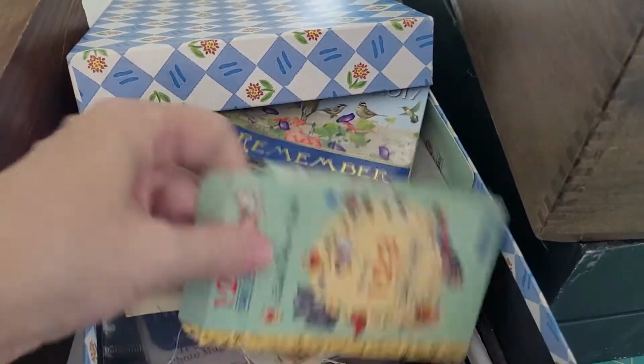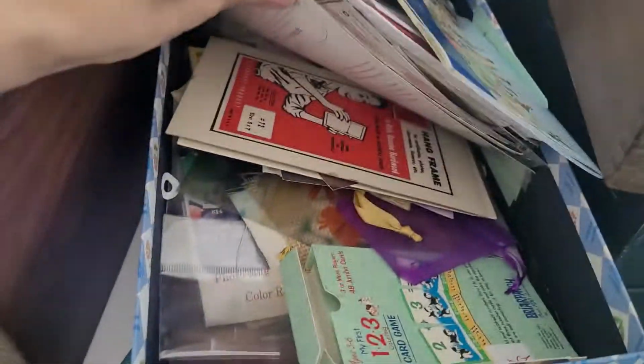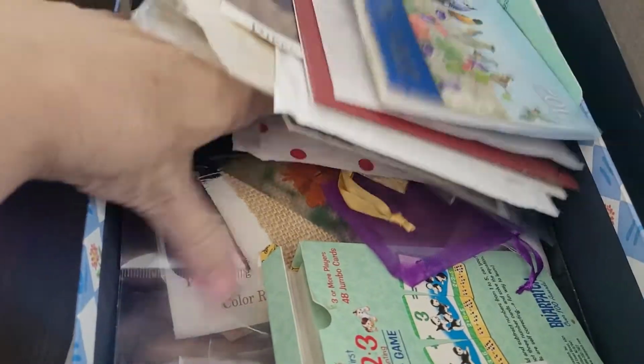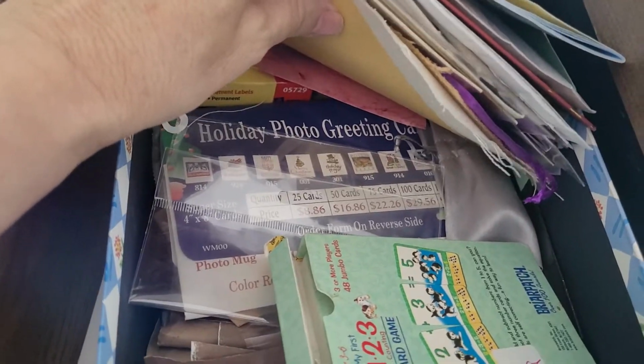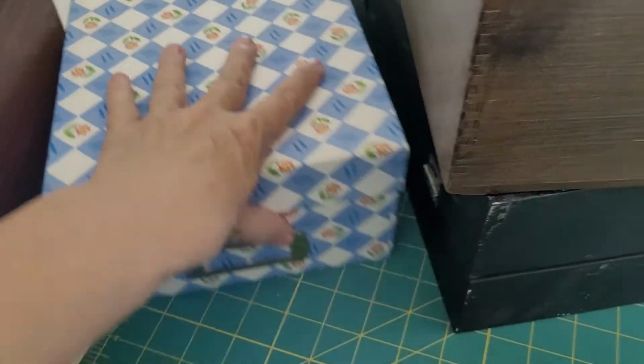I have some cards, pictures, old postcards. So I just pull this out when I'm making things, and then I've got lots and lots of things to choose from.